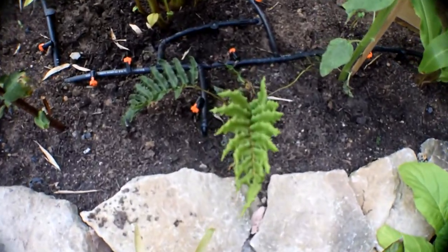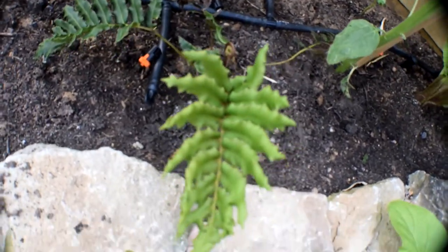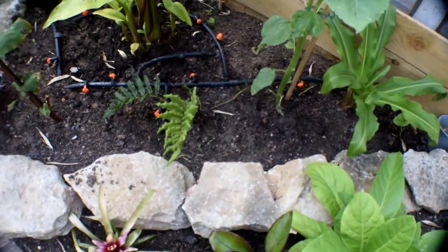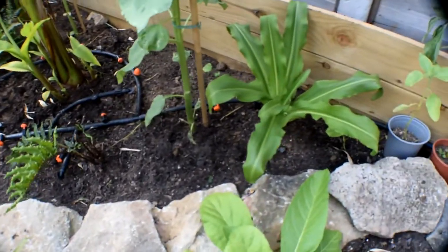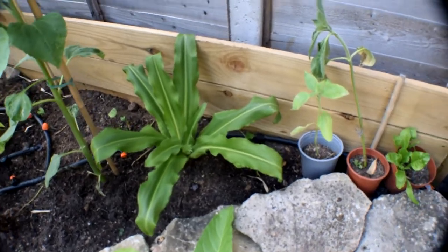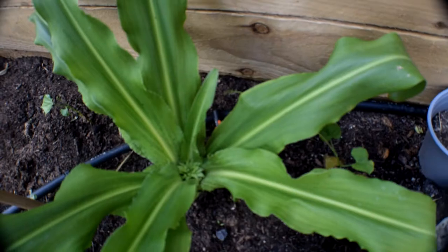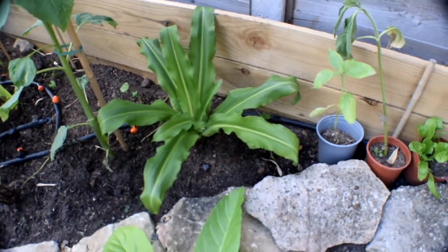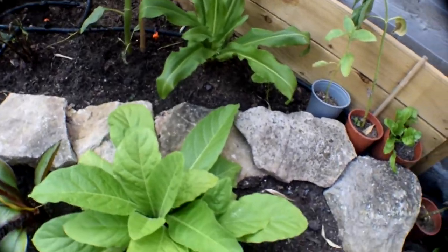This fern's doing nice. This is in full sun. This is a Blechnum chilense. It's thrown up another new frond, so he seems to be doing well, seeing as he's only been in a couple of weeks. The Eucomis is doing well. I think that might be the flower coming out of the center of that. It looks different to the other leaves, so that's quite good. That's only been in, I don't know, 2 weeks.